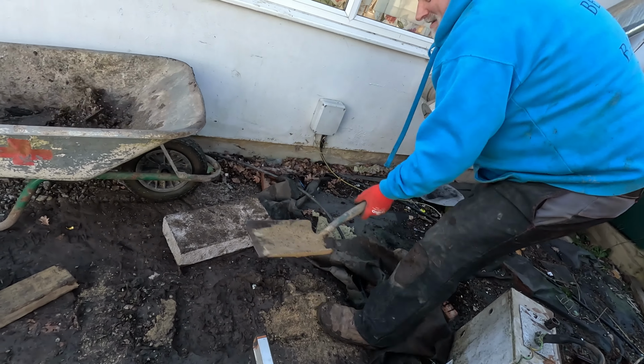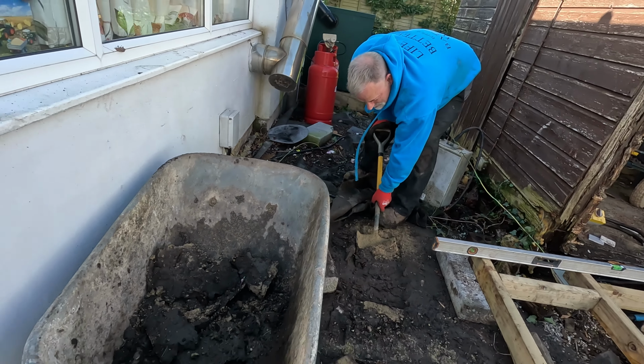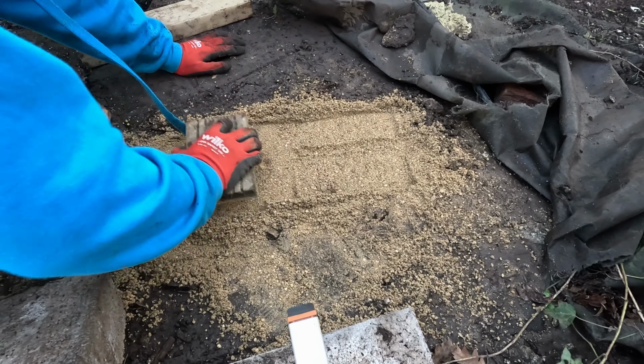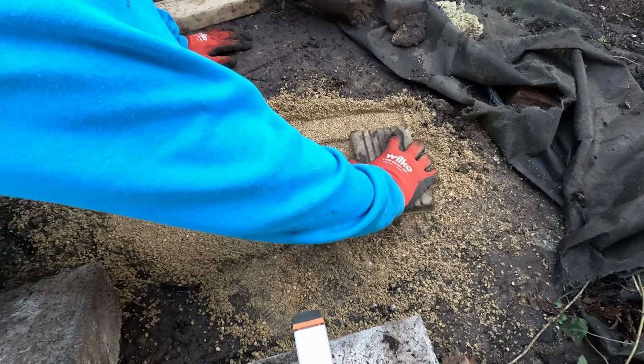Hello boys. A bit of inspection. Well, we're getting somewhere now. So what we're doing here is we've just dug it out, taking the topsoil off. Now just compacting some sand down in, just to give the breeze blocks a nice solid base to get the height. So we chuck the breeze blocks down, jump it down quite.